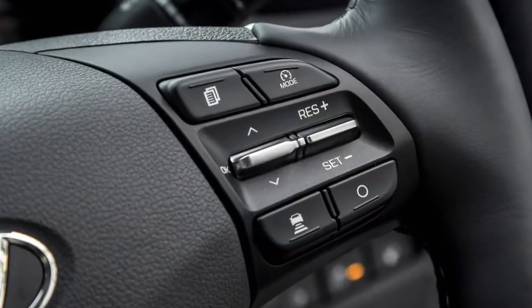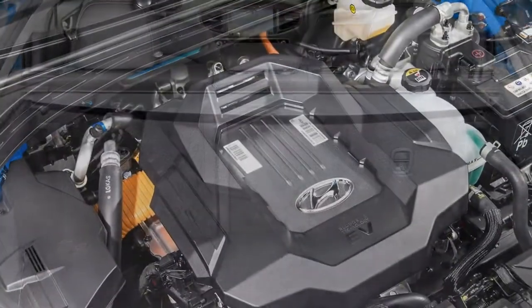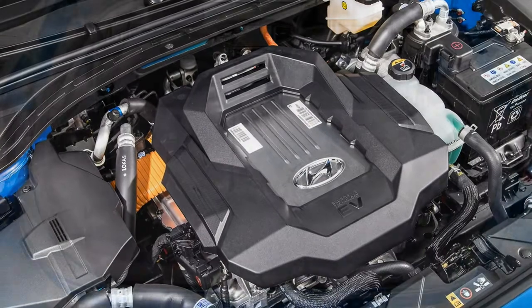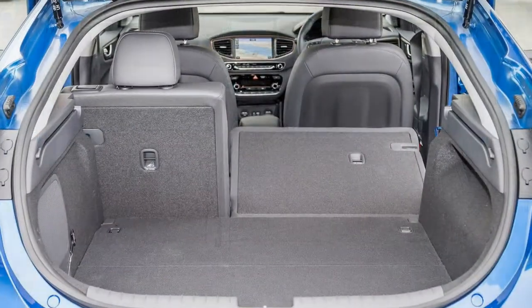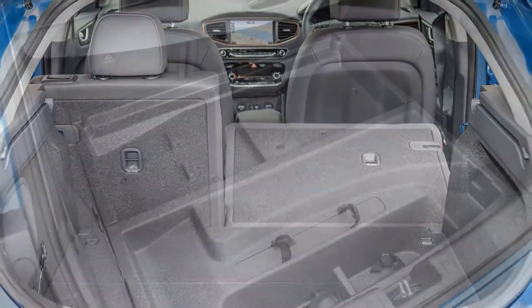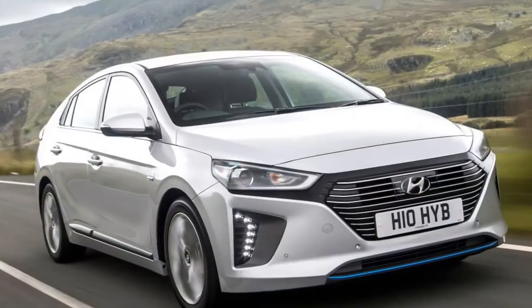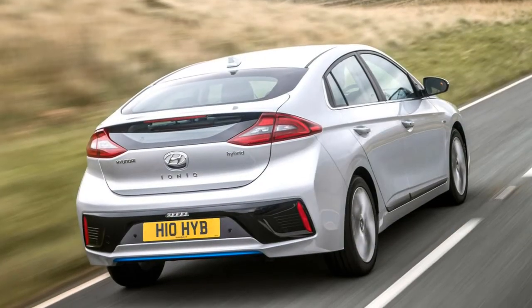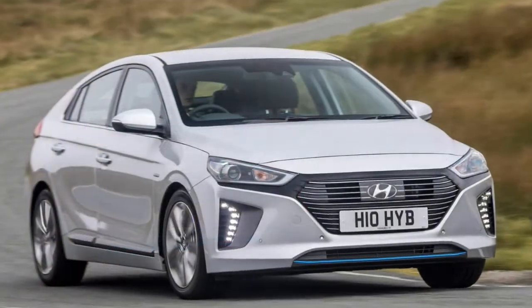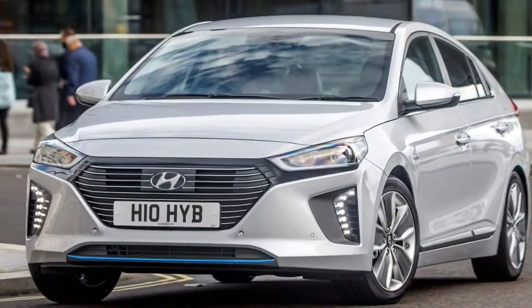Learning to brake differently is a useful skill, especially since the EV model has quite grabby brakes at low speeds. We also found larger feet could foul the footwell when braking. There aren't any paddles in the hybrid, though the six-speed dual-clutch automatic gearbox is an unusual improvement on the continuously variable transmission (CVT) common in hybrid vehicles, giving the Hyundai commendably crisp responses.